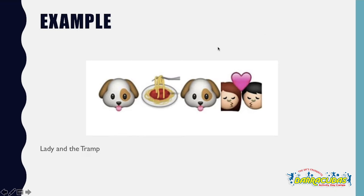So, this example is Lady and the Tramp. Because there's the two dogs, they shared some spaghetti, they were in love, and it was a nice date, and that's about the story. So that's why that one's Lady and the Tramp. Okay, we'll get going. Number one.